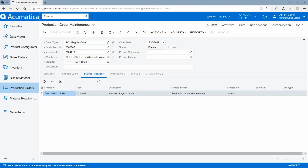Lastly, this event history tab is another great example of visibility in Acumatica. It's going to be an audit trail of all of the activities that occur against your production order. So right now I'm seeing that all we've really done is create this particular production order, but as I go out and issue materials or capture labor against this job, I'm going to see all of those activities appear here under the event history. So a production manager, or really anybody that has access and needs that visibility, can access this work order, check their event history tab, and see what stage in the process they are at right now.